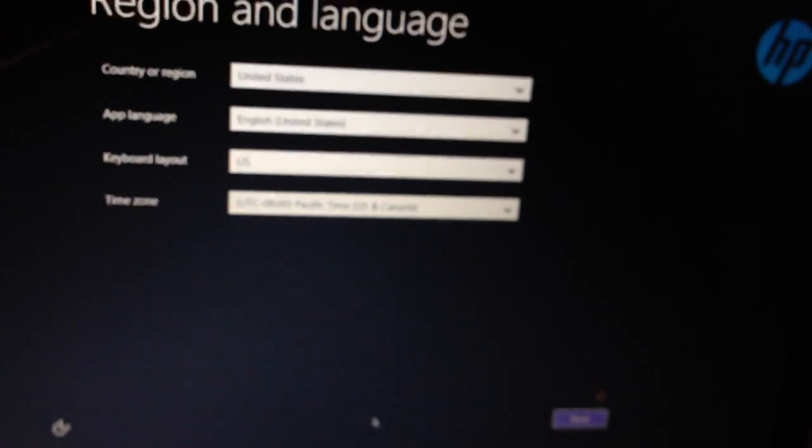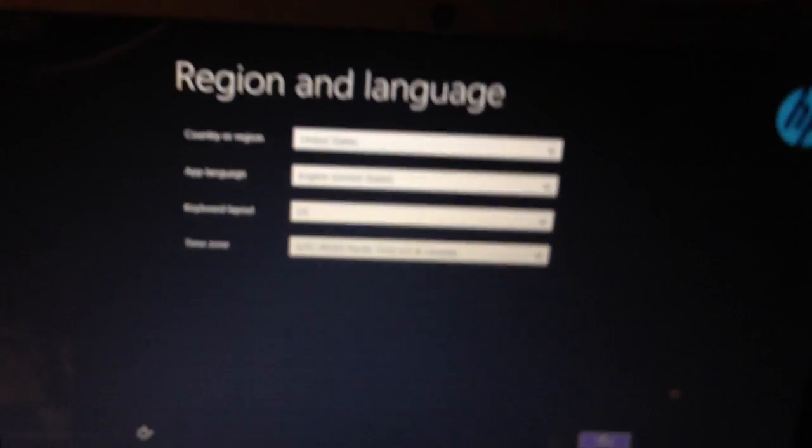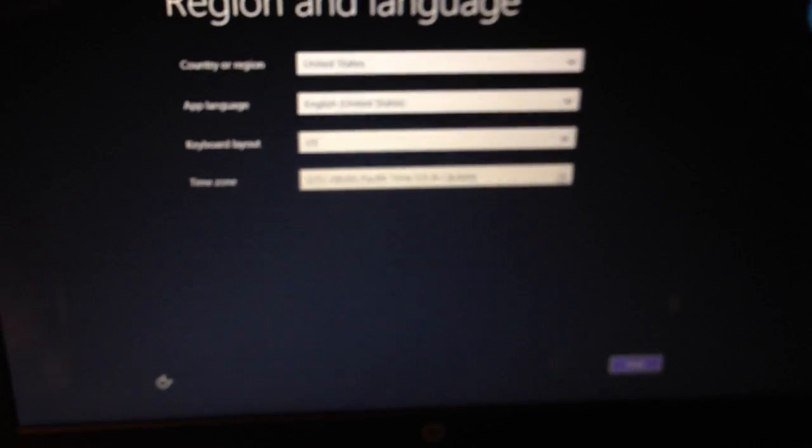Okay, right now it wants the basic setups, and I'm going to have to enter Wi-Fi codes and all that. So I'm going to skip ahead. Oh, we're on Eastern time. Where's Eastern? GMT -5. I'm going to skip ahead to the actual setup and whatnot, so I won't bore you with this part.